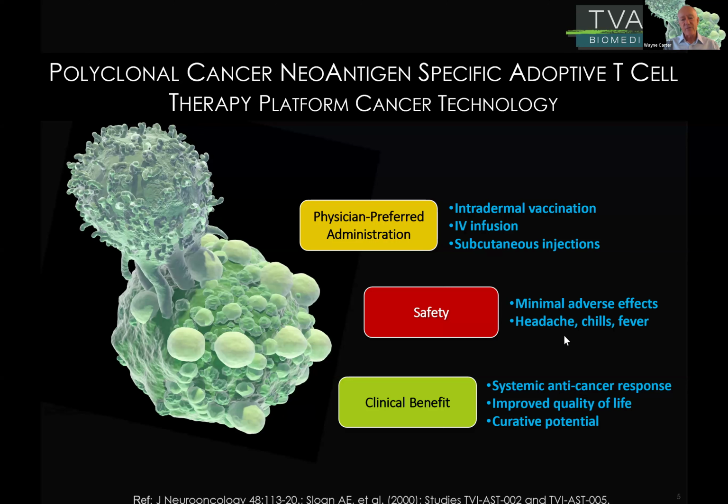We have a very favorable safety profile. These are your own T cells. They're not genetically modified. And so there are really very few side effects associated with this therapy. Next, I'm going to show you some of the clinical benefit.